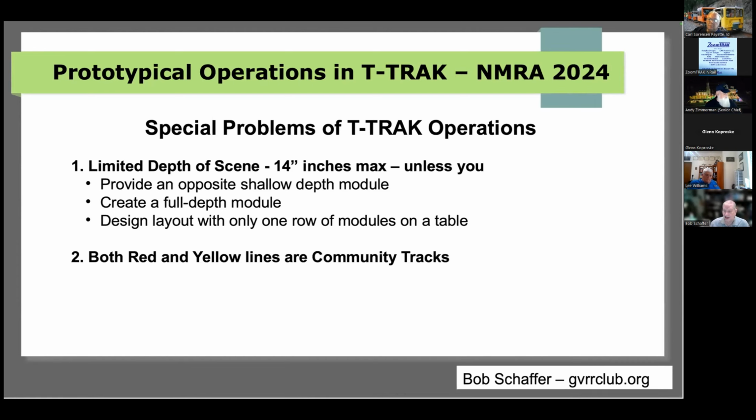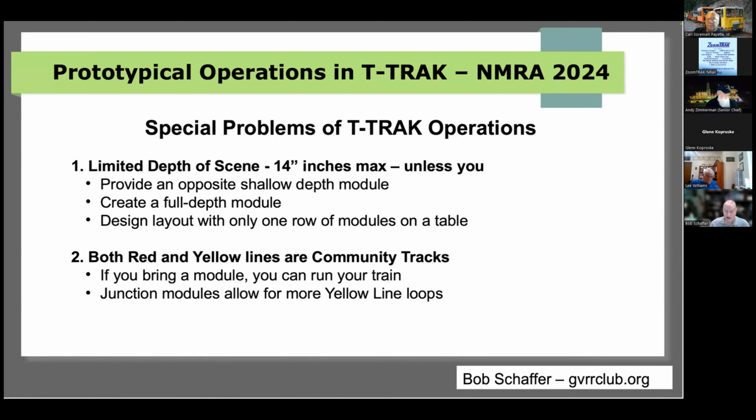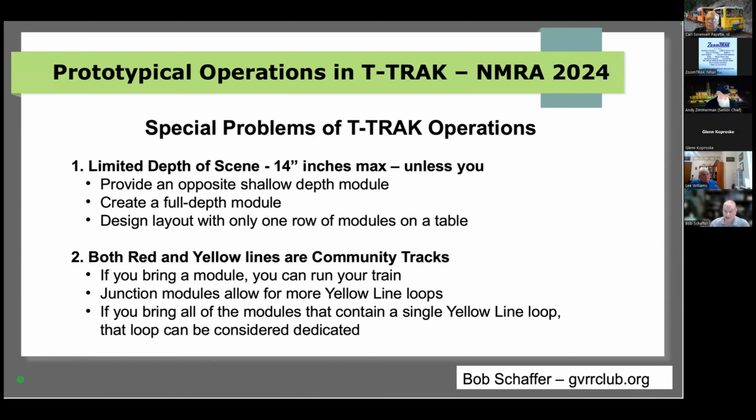Also, the red and yellow lines are community tracks. The general understanding is if you bring a module, you can run your train, which means if we're trying to do an operations session, somebody else may be running their train, and it becomes a problem. And of course, junctions allow for more yellow lines. But this is the one point that is going to be important later. If you bring all the modules that contain a single yellow line loop, that loop can be considered dedicated, and we'll talk about that.